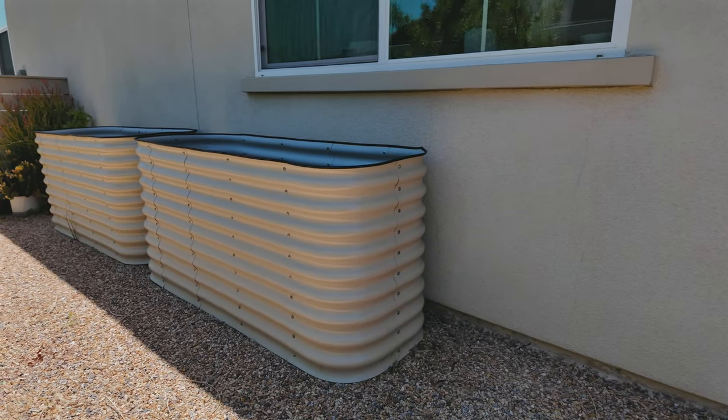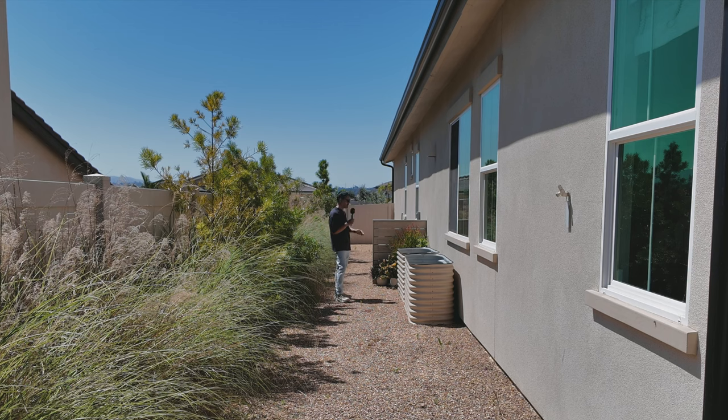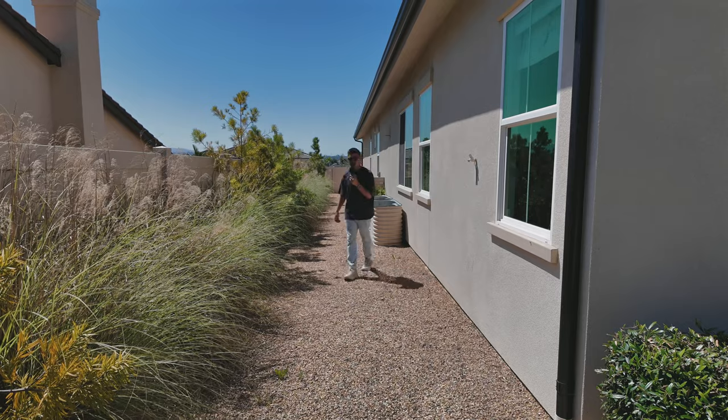Over here, I highly recommend doing this if you have an AC unit in your backyard: we built this fence here so that it hides the AC unit behind there. But yeah, if you guys have any ideas, let me know.